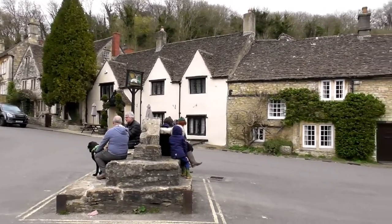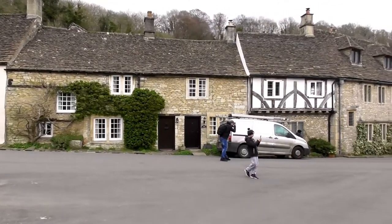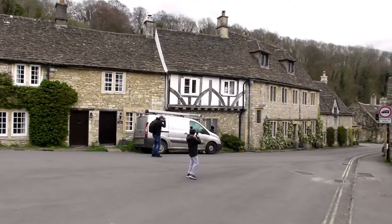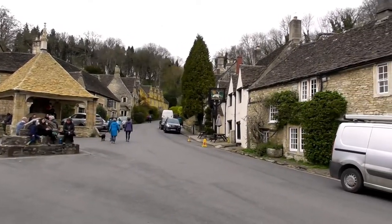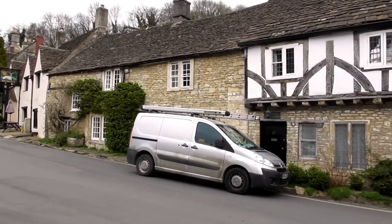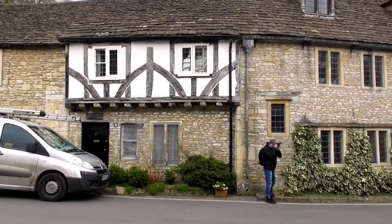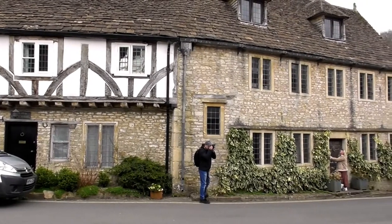Next to the cross is one of Castle Combe's two village pumps. Smaller stone steps near the cross were for horse riders to mount and dismount, and close by are remains of the butter cross, built in the late 19th century from old masonry. This structure, also known as Weaver's Steps and a Stone, is another scheduled monument.